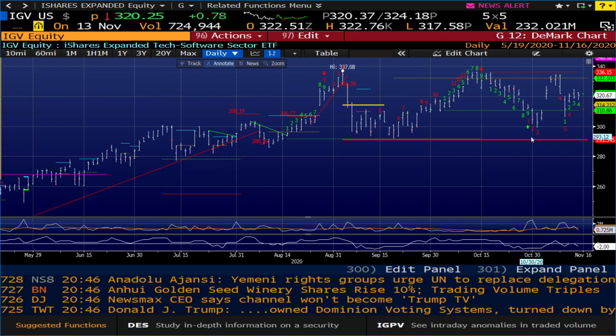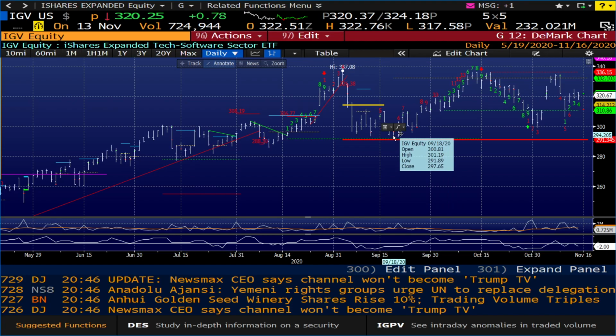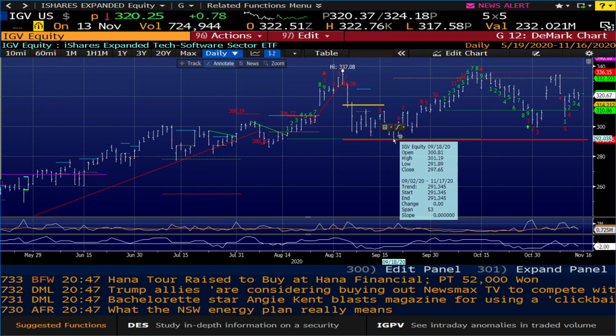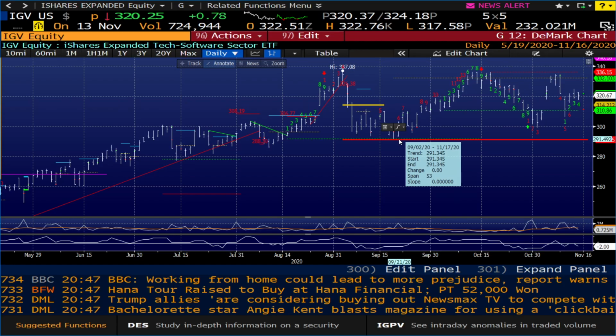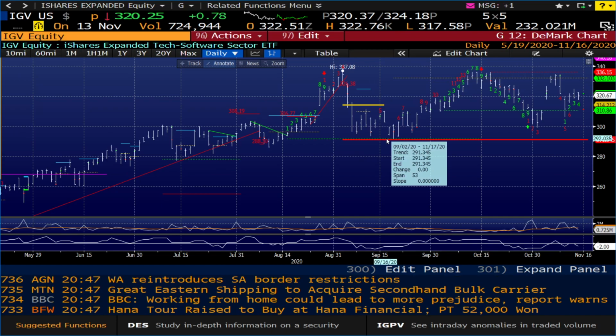Now, there's a caveat here. On this particular low back on September 18th, price got within 50 cents of meeting the target. Whether that satisfies the indicator or not, it's more art than science. The indicator is still active, as you can see, but there can easily be an argument that it should have been satisfied around here. So this looks bearish.